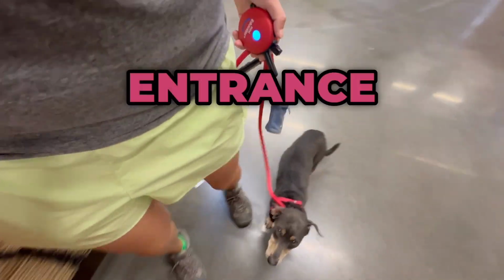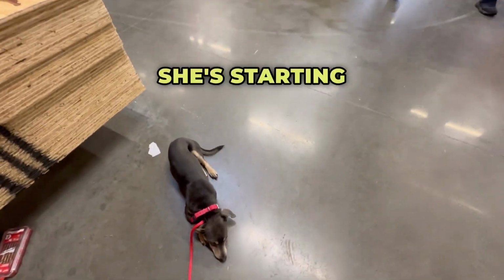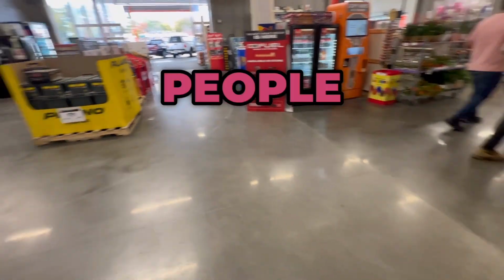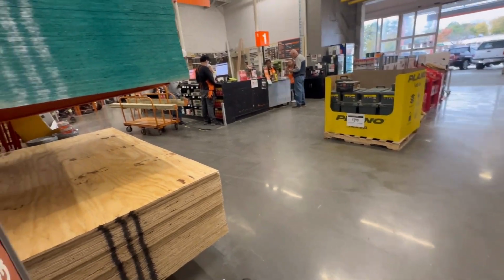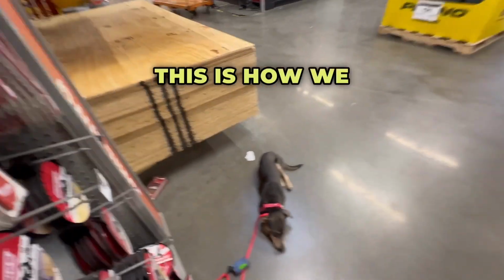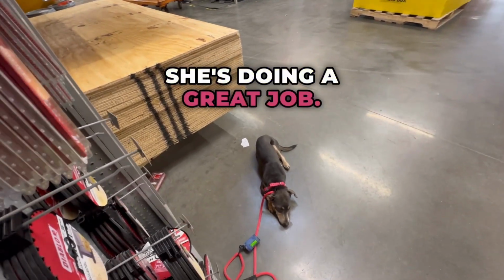We are at the main entrance now. Good girl. She's putting herself in the down, which is great. She's starting to automatically assume what I want, and she's right. So we've got people walking all around. This is the contracting checkout. So carts rolling by, people in line, walking around. This is how we do our real world proofing with the downstay. She's doing a great job.